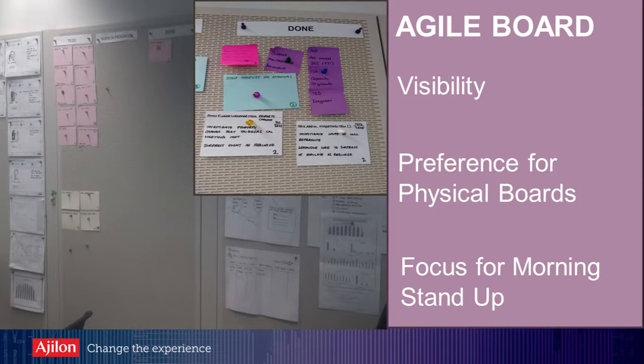So during this phase we really utilise the Agile boards. As you can see in this image here, we have our user personas over on the left. We'll have an Agile board there which will be done, work in progress and to do, and we'll have our story cards and our backlog up there.